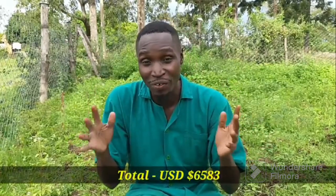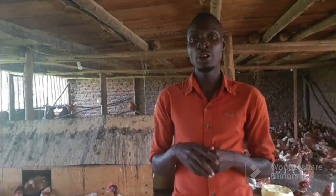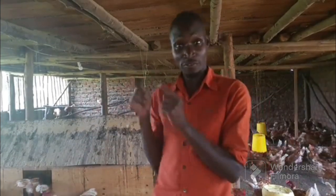Now guys, after I put all these things together, it comes down to $6,583. I hope that's it. $6,583 to start a layers poultry farm from day zero to the point where you start making good money, when the farm starts bringing back money for you, which is like 24 weeks. You're going to spend $6,540. Yes, this was the accountability for a 1000 layers farm if you're just starting up.